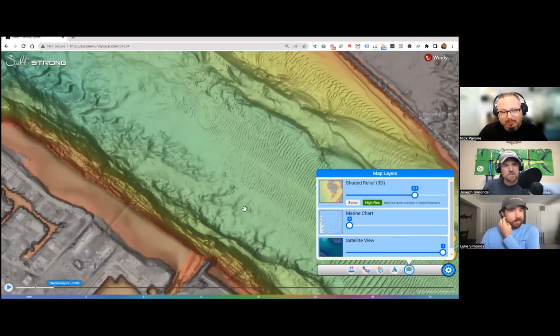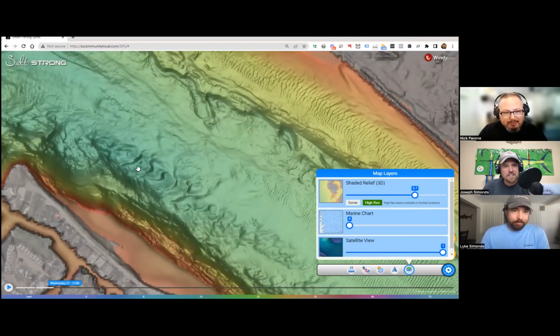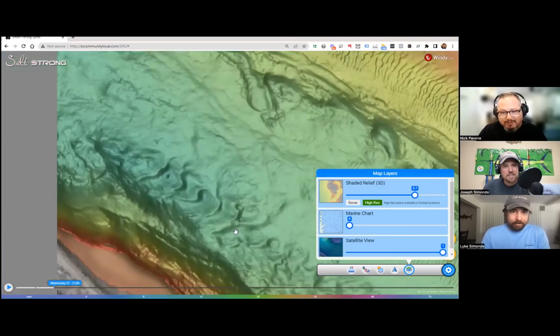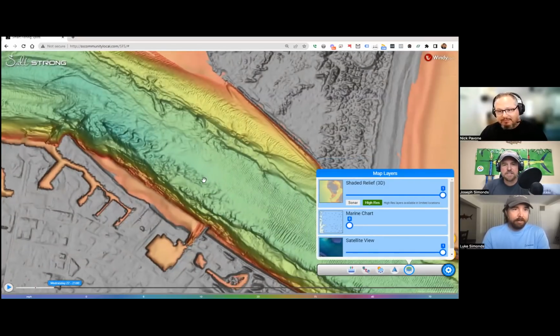So what are those? I'm not sure. Just ledges. Yeah, ledges and rocks. Yep. Because I've seen similar stuff when I was looking at Tampa Bay that has very similar bottom structure where there's a lot of high current flow.